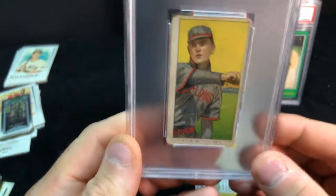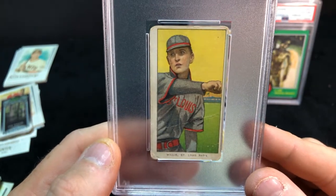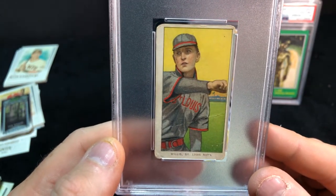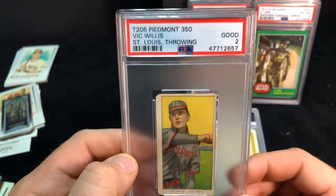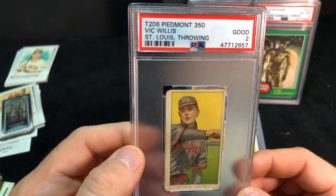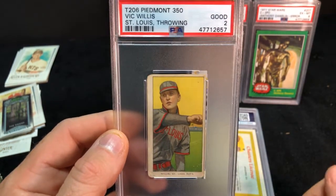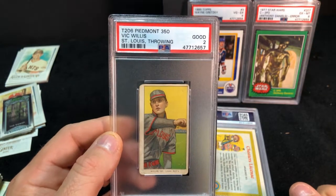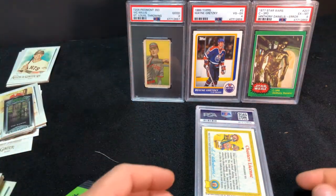Hopefully nobody saw that. So there's the front. You can see it's rounded corners, off-centered, but now it is protected very good. And that's a 2, which isn't too bad from 1909. A lot of times they come out authentic, so I'm kind of happy with a 2 with that. Not too bad. I'm not sure what the value of a 2 is.